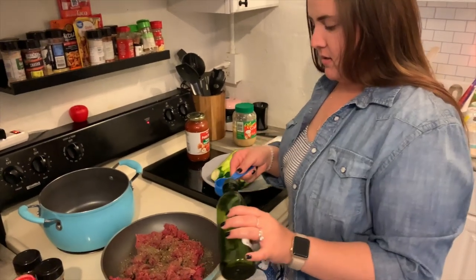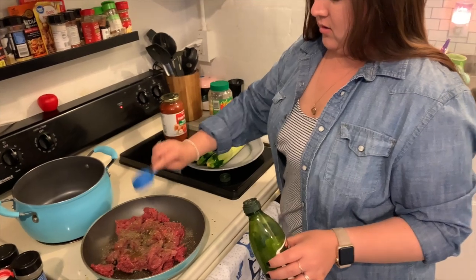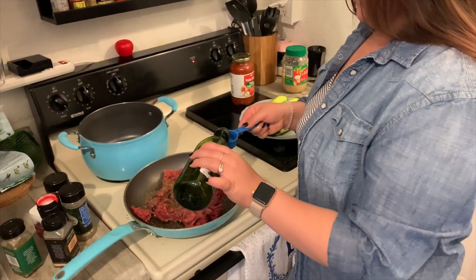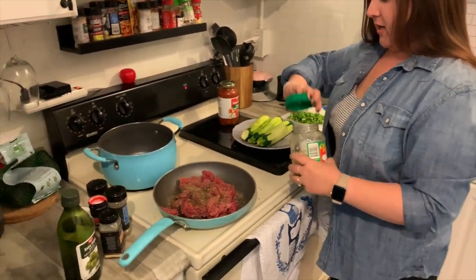I guess I'll use this. This is not an accurate measuring, but... I should have put the oil first. Yeah. That was my fault. Yeah, yeah. And then I think the other most important part is garlic.